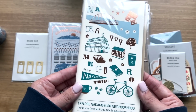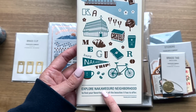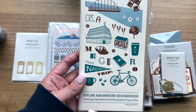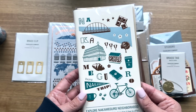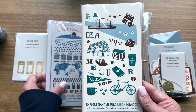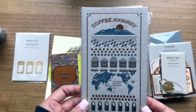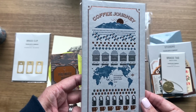And this one, this is the neighborhood. Nakameguro neighborhood is so beautiful. This neighborhood was amazing. We loved walking through it, and hopefully you saw some of that footage. I really love this insert. The coffee journey. Have a nice trip.